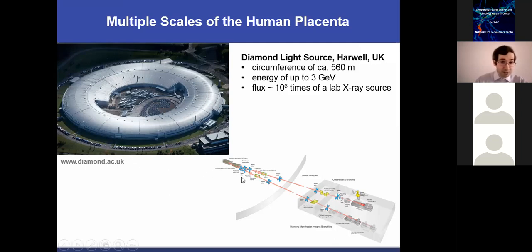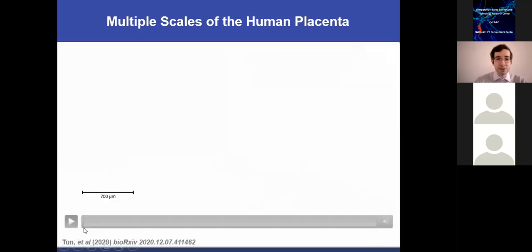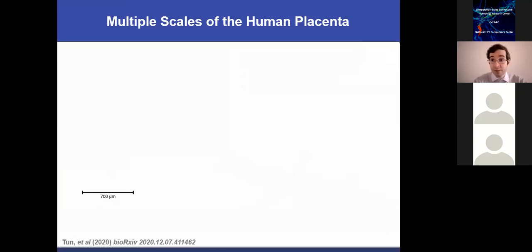And very recently, almost hot off the press, this looks like a stadium, but it's not. It's the Diamond Light Source. It's a huge synchrotron, which accelerates electrons to very high speeds, and it has a really enormous luminosity, high flux. Certainly thousands and thousands of times stronger than you can achieve in a lab in a typical standard microscope. And with that, you can start getting the multiscale structure in one modality for the same sample.